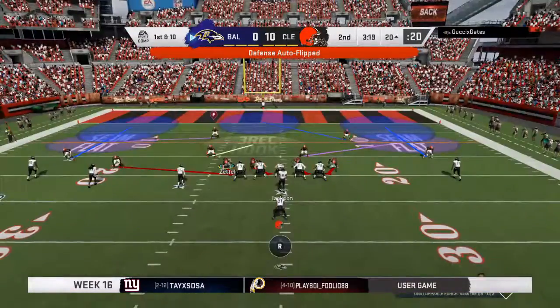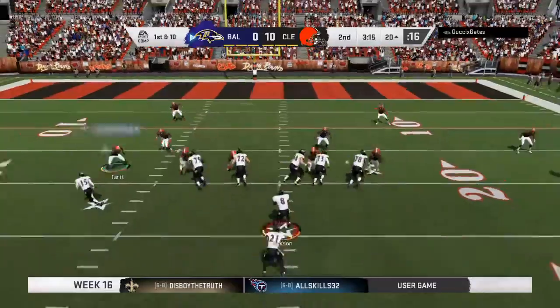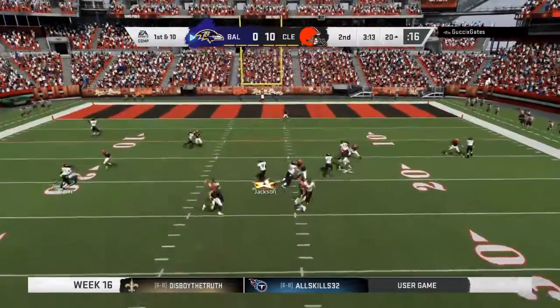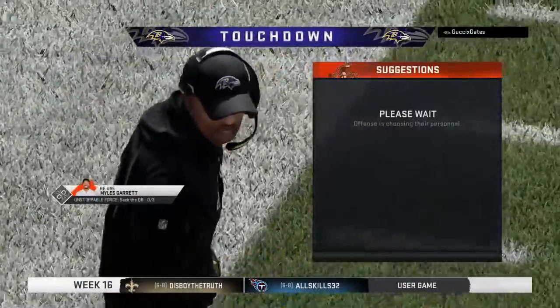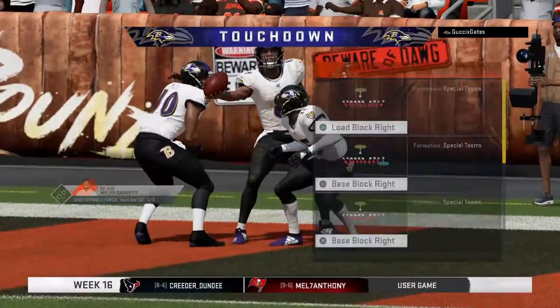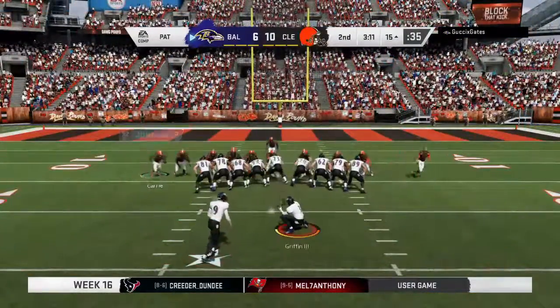First red zone chance now for the Ravens. 1st and 10 right at the 20. Jackson fakes the give and keeps it. And he will score. Touchdown, Baltimore. Taking it in from the 20 as they are now on the board here in the first half.